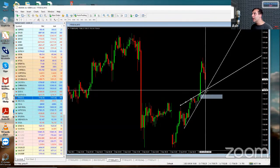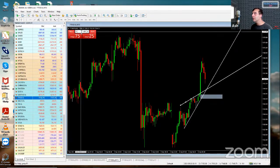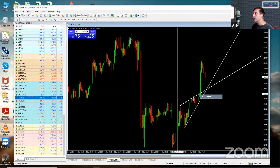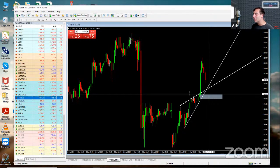Looks like around about 71. If it comes anywhere near this level, then I'm just going to buy it up. I quite like it to get to 71.50 on the buy on the futures. So you just have to look at your chart and see what that looks like on the UK 100. But it might take a little while. But I quite like it.